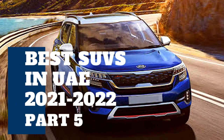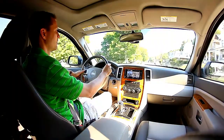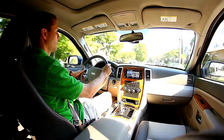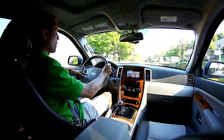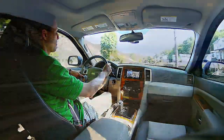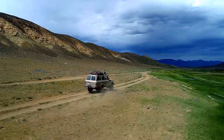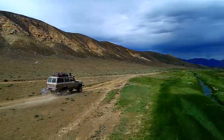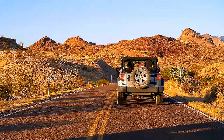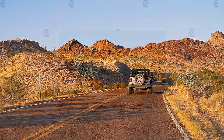All of these SUVs are available in the UAE's used automobile market. Indeed, the pre-owned or used automobile industry in the UAE has been expanding with each passing year, with several feasible alternatives accessible on Cars24. On Cars24, you can buy a used automobile in Dubai, among other Emirates, for a fair price. Anyway, with everything out of the way, let's get started and take a closer look at some of the finest SUVs in the UAE for 2021-22.